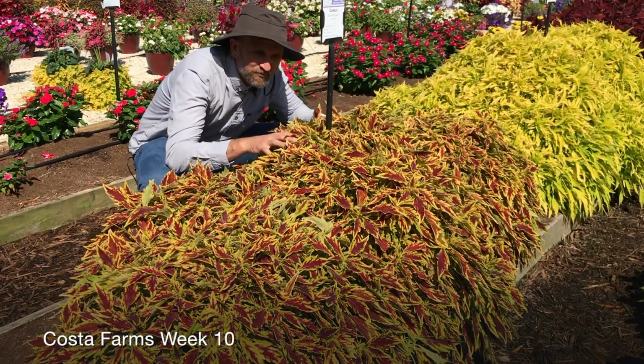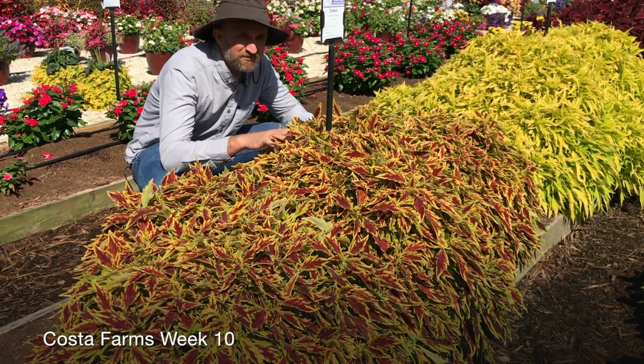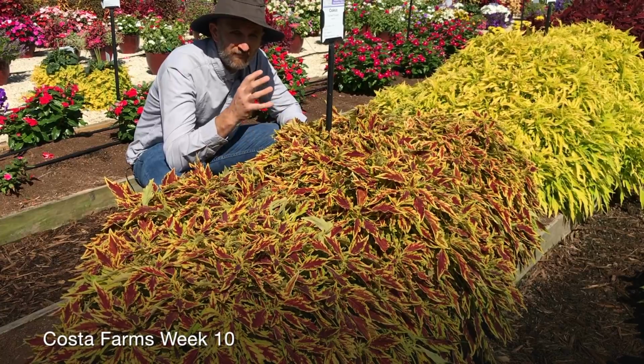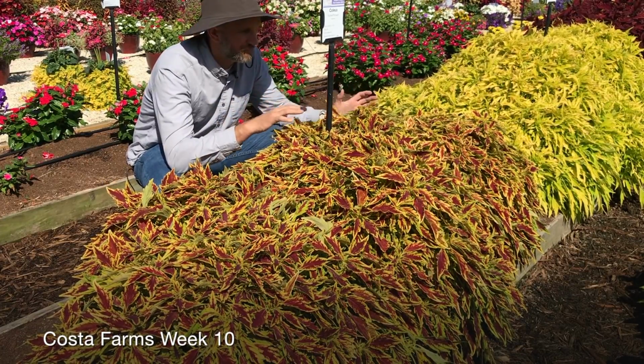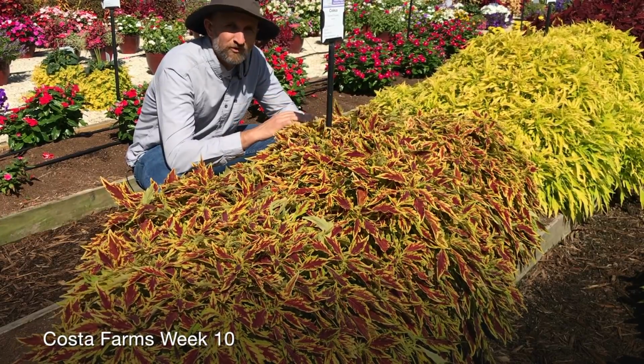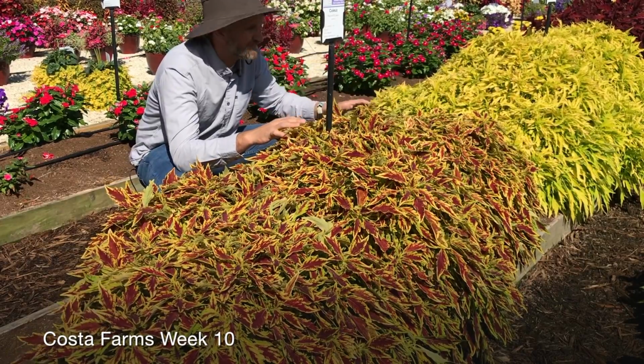I just had to take an opportunity to highlight the new FlameThrower Serrano here in the Costa Gardens. Full sun and no burn on the foliage, still that bright, intense color. So sun or shade, Serrano's gonna look great. It's March 8th here in Costa. We know it's gonna continue to look good all spring long, all the way into summer. And here's the Salsa Verde behind it.